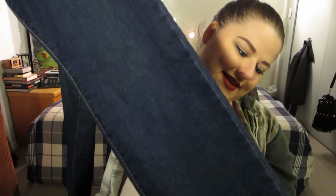And these ones are a bit more of a straight leg, I believe. These are just skinnies, so they're a little bit straighter in the leg, slight bit of taper, but doesn't come down super tight right around the ankle.